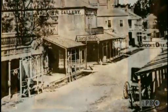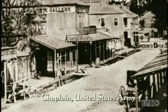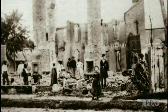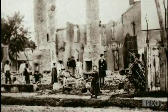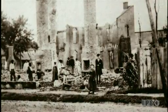The town, what there is left of it, is a deserted, desolate place. The streets are forsaken. The stores are closed. To the east of us are a large number of stacks of chimneys, which are all that is left of what 6 months ago were elegant residences.